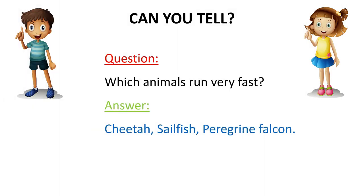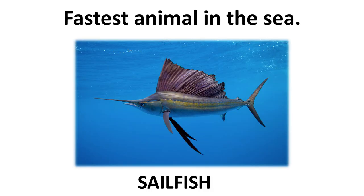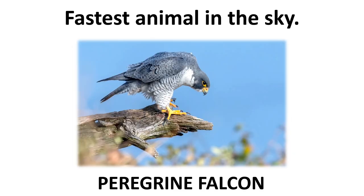Which animals run very fast? Cheetah, sailfish, and peregrine falcon. Fastest animal on the land, cheetah. Fastest animal in the sea, sailfish. Fastest animal in the sky, peregrine falcon.